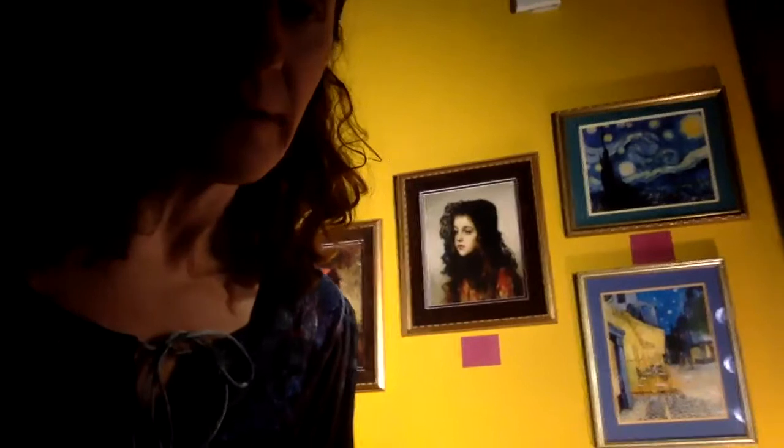Maybe if I turn this over just a little bit. Yeah, there we go. Those two are my two Van Goghs that I sewed. Sorry about the reflections in there from the lamp. It is very hard to do lighting with glass. The one on top is called Starry Night, Nuit Étoilée in French, and that is a reproduction, and so I did not create the pattern.